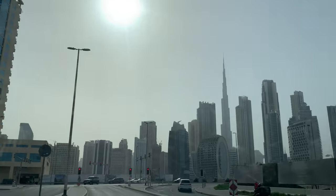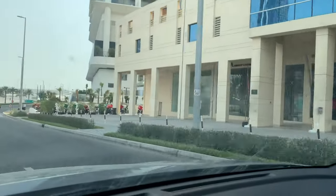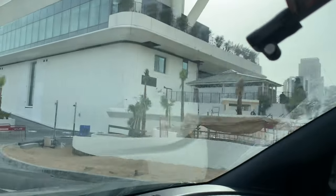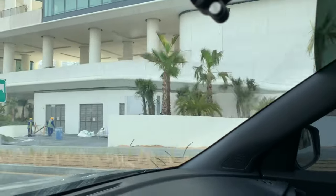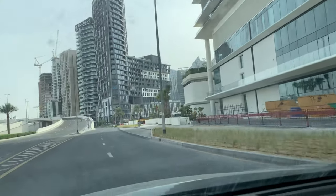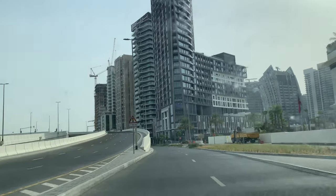Dubai, the Burj Khalifa. You know, this building was paused for a longer time. Now it's almost open. You know this project, I know this project. We're gonna visit also the north side, I think. This project is the north side.